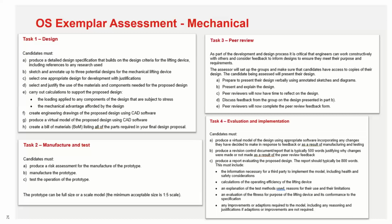Once they've completed that during the allocated hours, they're going to manufacture and test, so task 2. They need to build a prototype. It can be a full size or scale model, and the minimum acceptable size is 1 to 5. The candidates must produce a risk assessment, manufacture that prototype, and test the operation of that prototype. Once they've completed all that, they're going to go to a peer review, the collaboration part within that performance outcome.